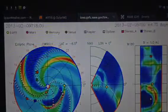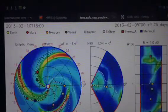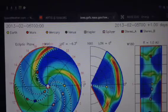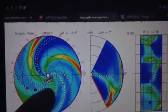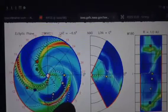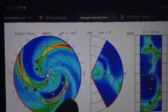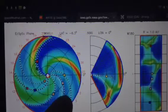This is iswa.gsfc.nasa.gov. This is what the government uses. As you can see, Mercury is out of control. There's that solar flare. Bam. See all the charged particles? Bam. It's purple white. Alright.